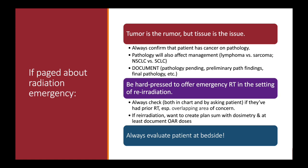Make sure that you're trusting but verifying all the info that you're getting from other team members. So my 3 key takeaways are pathology, pay attention to prior radiation, and always evaluate the patient at bedside.